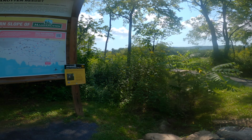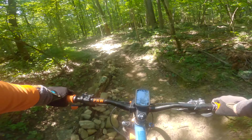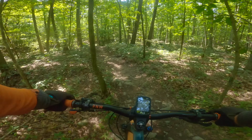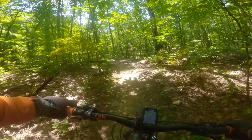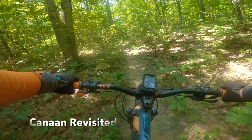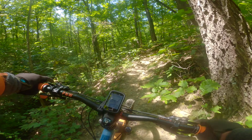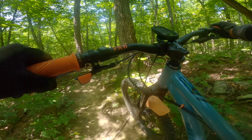We're at 14 cow. And we're headed across. It's a blue trail, but it's properly chunky, as you can see. I guess it pays to know the trails, right? And what's coming. All right.